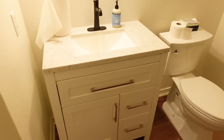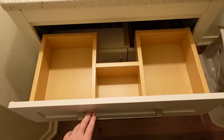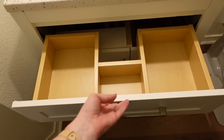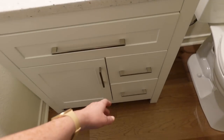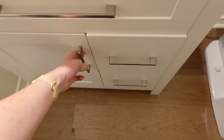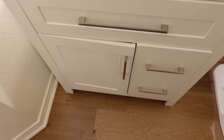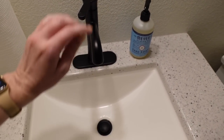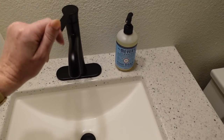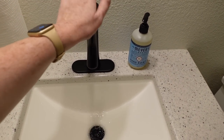So they installed our new vanity. I will link it. It's from Home Depot. I really liked it because of this drawer. I love when vanities have a drawer like that. This looks amazing, right? And then just two drawers with soft close and a nice sized cabinet down there. And this is 30 inches. And then I picked a faucet to go with it, and I wanted matte black. And then it has the little H and the little C on it. Oh my goodness. So fun.